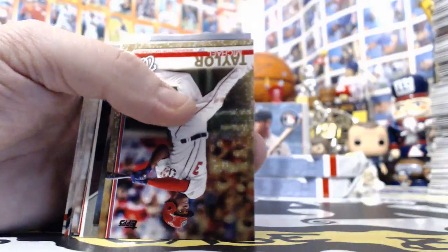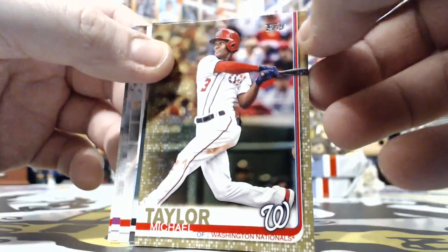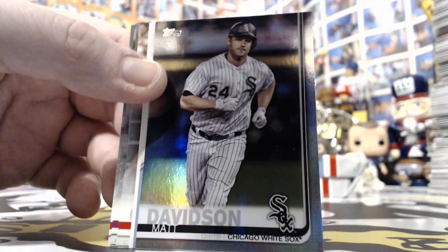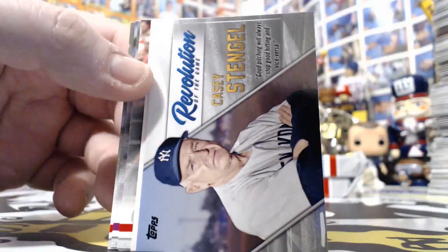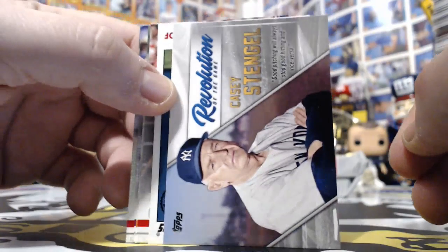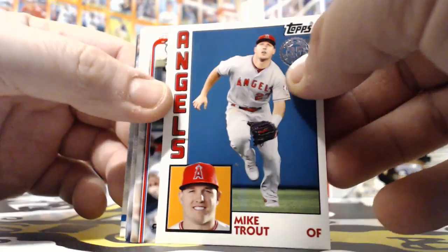All right, Michael Taylor. He's become a really good player. Gold to 2019. Yeah, his prospect stuff wasn't worth too much back then, but I'm sure his value went up a little. He's been playing really good. Matt Davidson, rainbow foil. Casey Stengel for the Yankees right there. Revolution of the game. Big part of the Mets history as well. All right, Mike Trout, 84. And more base.